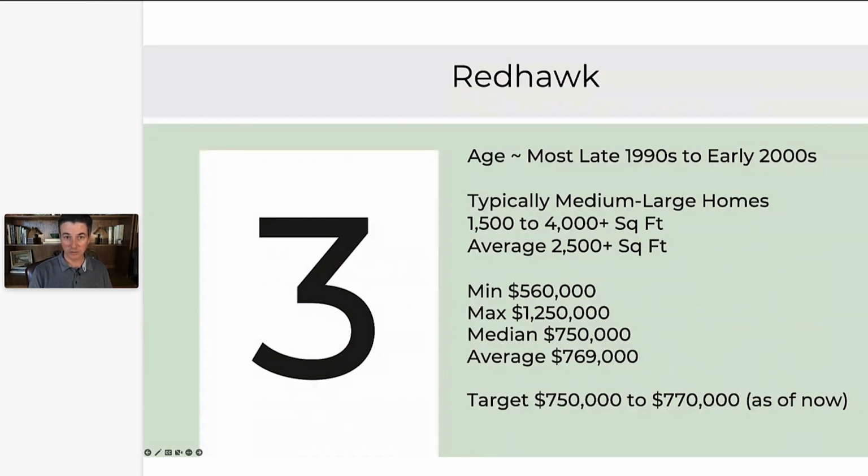So targeting 750,000 for the typical, like I said, oftentimes upgraded home in better condition. In Red Hawk, it is one of the more desirable communities in town in that Great Oak High School district.